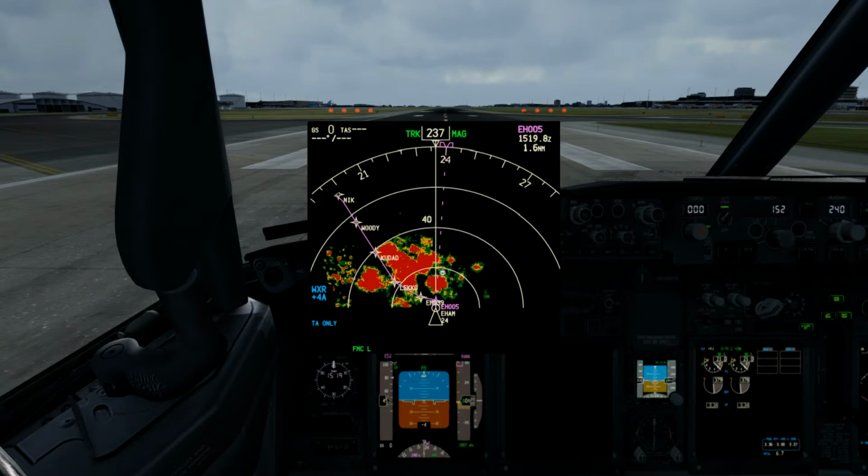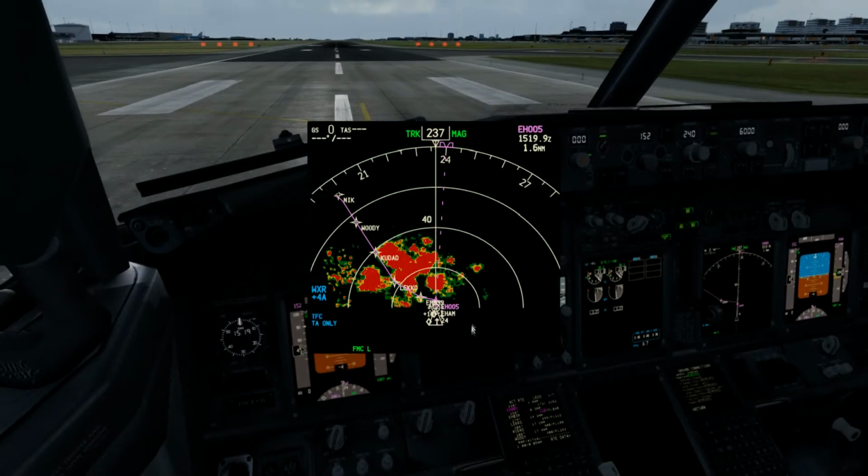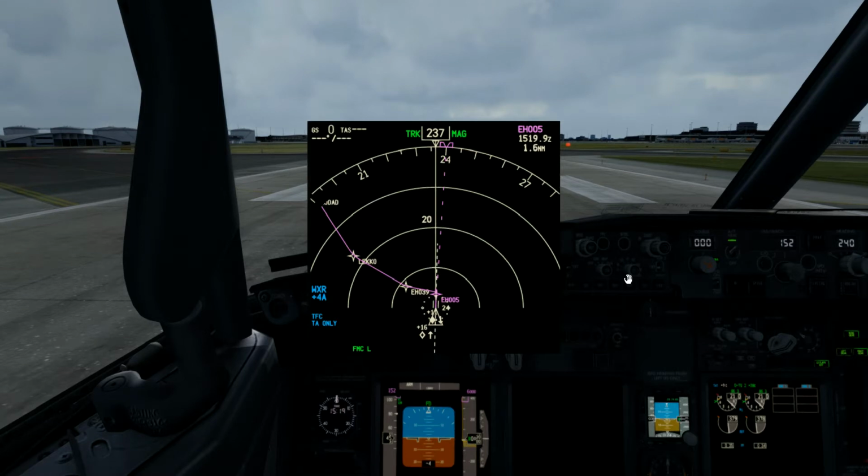KLM 71 Golf, the wind 2 at 23 knots, runway 24, clear for takeoff. Runway 24, clear for takeoff, KLM 71 Golf.